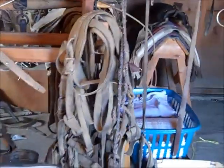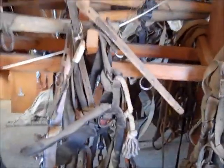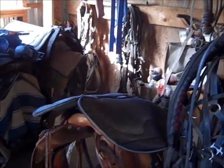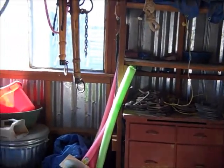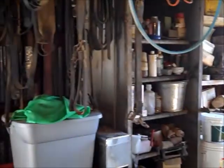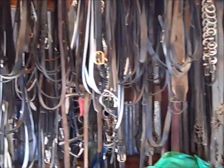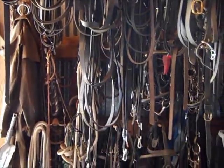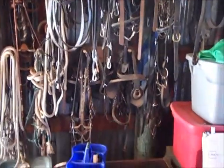More collars, our logging harness we use for pulling trees out of the mountains where they don't allow mechanized equipment, where we keep our saddles, our farrier supplies, toys for playing with the horses, the treats, medical supplies, and our lines that we have for driving singles, teams, 4-ups, 6-ups, 8-ups, etc. And of course our resident cat who wanted to say hello.